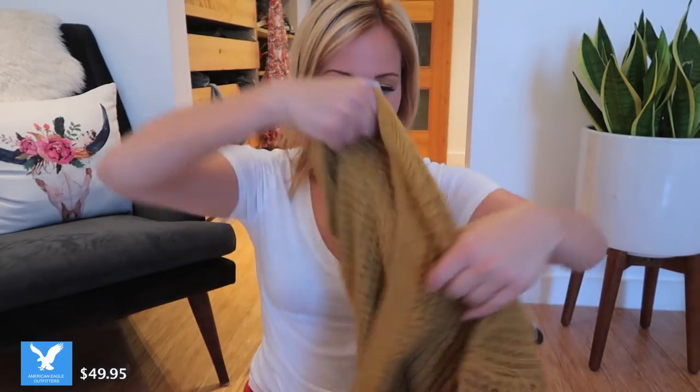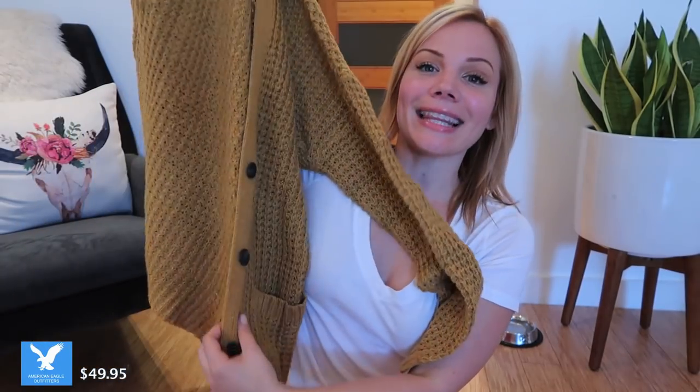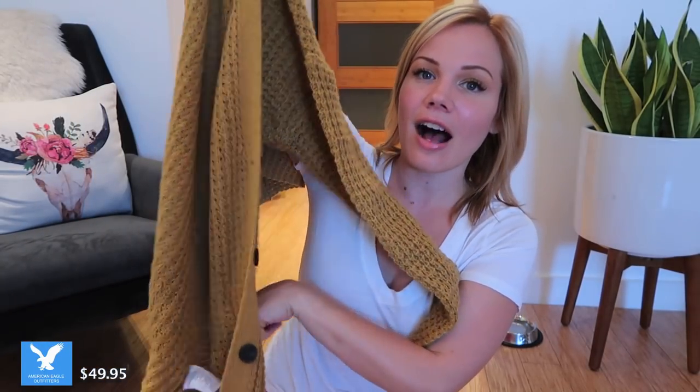On the flip side, American Eagle had a sweater that I was really excited to try on. This was significantly more expensive, coming in at $49.95. They call this the slouchy waffle cardigan sweater, which is a mouthful. And I think this is also in the mustard. But I liked this. I'm not sure now that I'm holding this up to me if I love the color, but I like the detailing on this. I love the pockets, and I'm just in need of one of these for the fall/winter season. So I'm excited to try it on.